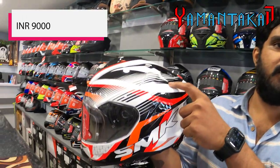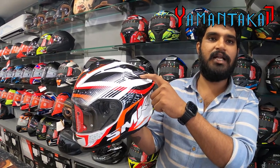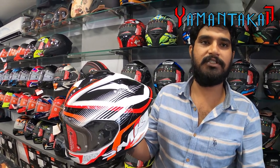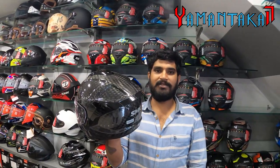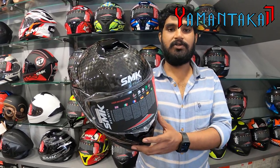This helmet comes at a cost of 9,000 for double color, for graphics. The same model, if you are going for a single color, will cost you 8,500 rupees. 500 rupees difference. This is the carbon fiber series of Titan. This is the high-end helmet in SMK. So it will cost you 12,000 rupees.